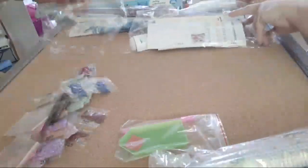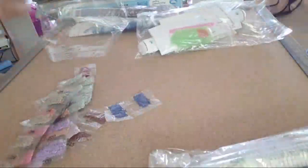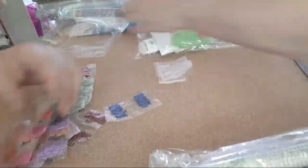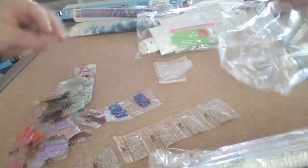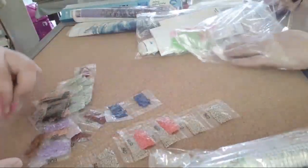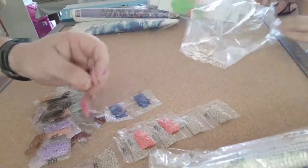Some in factory baggies. And, oh, here's baggies. They gave you baggies, but they're in with the drills. Okay. Brown, tan, dark pink. You don't have to worry about that. It'll catch up. It's right here on the camera.